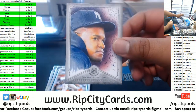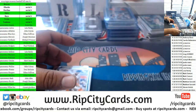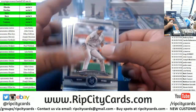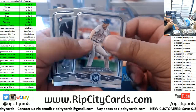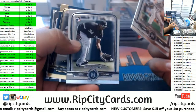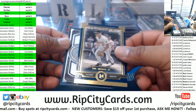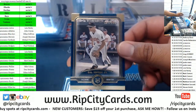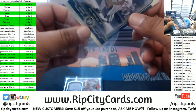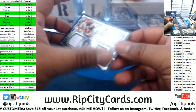We got Severino of the Yankees. Got a random this because it's not numbered. Got a Red Sox. We got a White Sox here, Eloy Jimenez. Cal Ripken Jr. of the Orioles to 150. Close to it, Joe Paul. Pretty good.